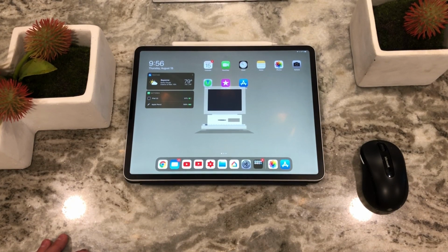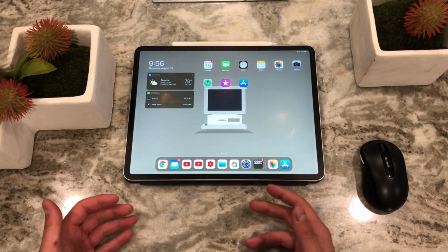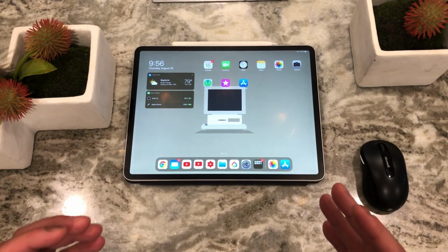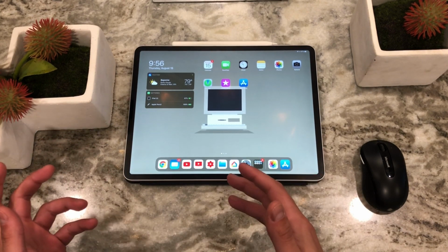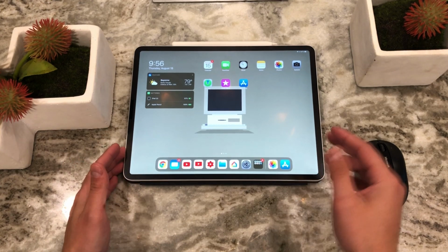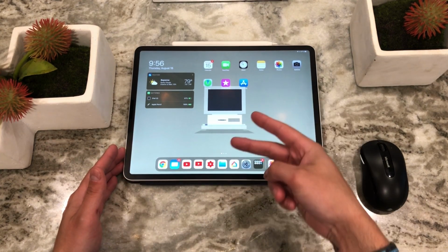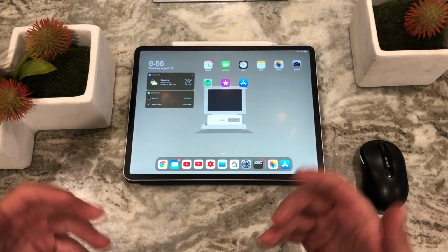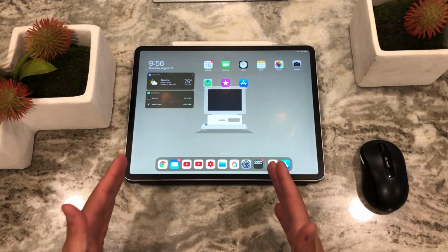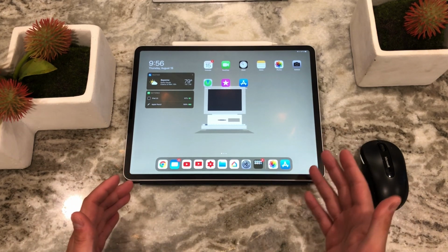I wanted to walk you guys through my experience so far with the iPad Pro and using it as my daily computing device. It's been exactly 1 month as of yesterday because I bought this on Amazon and put it on a 5-month payment plan, and yesterday I got charged the second payment for this iPad. So I said, let's revisit it. It's been 1 month exactly of me using this iPad as my daily computing device for both personal use and work.